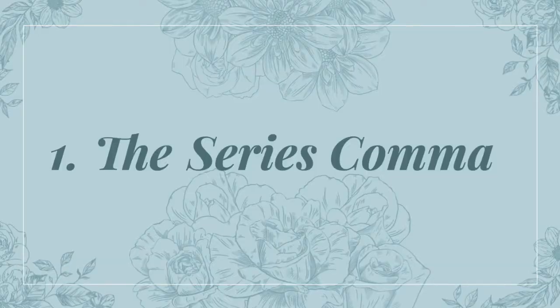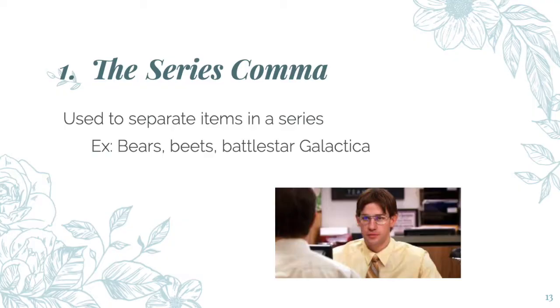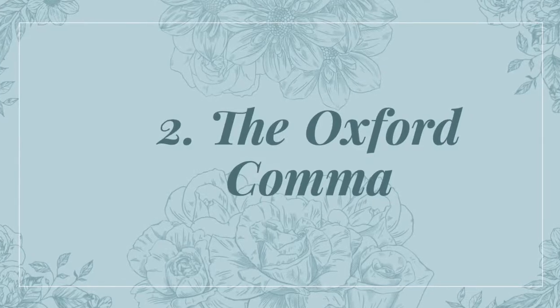Okay, here are the 7 comma uses that you really need to know. Rule 1, the series comma. The series comma is used to separate words in a series, like Bears, beets, Battlestar Galactica. Pretty simple. Rule 2, the Oxford comma.